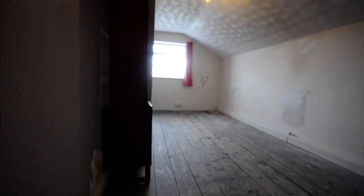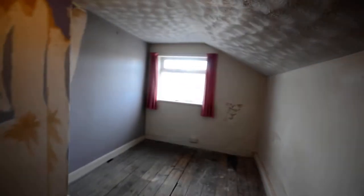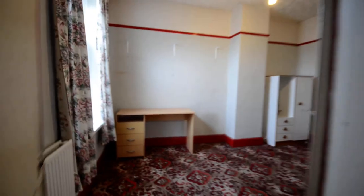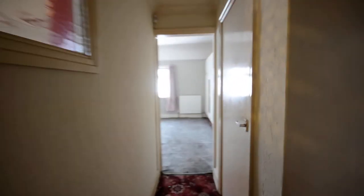As you can see, bedroom three is a fantastic size. Back onto the landing and into bedroom two. Again, the property is fully UPVC double glazed and gas central heated. Back onto the landing and we'll make our way to the master bedroom.